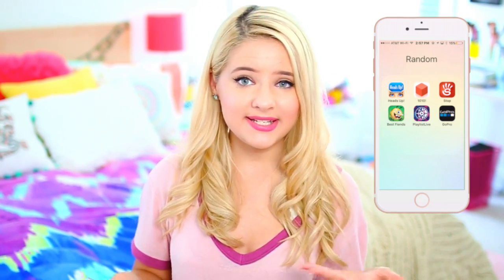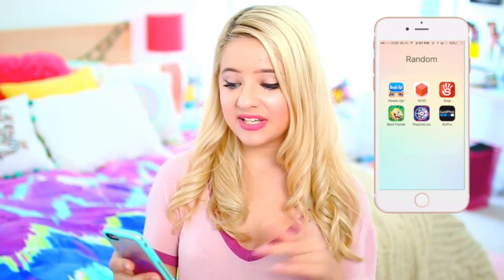I also have an app called Random, which has all my games and other random stuff. So like Heads Up, I also have an app called 1010, which is basically just like Tetris, but a little bit different in the rules, I guess. So if you guys want a game that doesn't involve Wi-Fi, then here's your game. It's really fun. I also have an app called STALK, which is pretty much like Family Feud, except for your phone. It's a little bit different, I guess, but pretty much the same idea. If you like word games and stuff, that's really fun too.